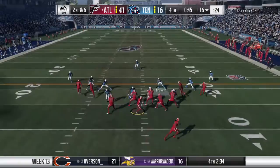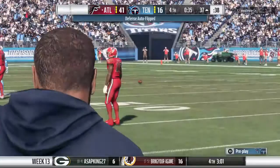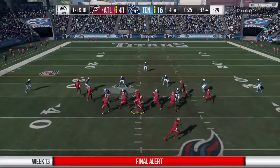Now it looks like he'll throw here. Wide open receiver, complete, and all the way down to the 37. A big time play there for the Falcons, 48 yards. There will always be a place for methodically marching the ball downfield, but when you can pick it up in big chunks and strike.